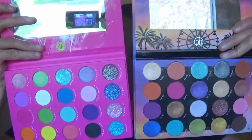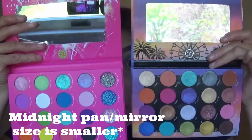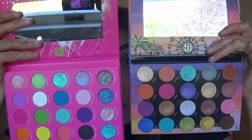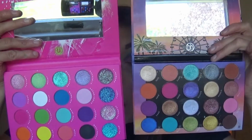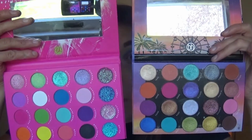I do just want to quickly mention a little bit of a comparison with this and the new one that they came out with. This is Weekend, this is Midnight, and here's the side-by-side comparison. The pan size is a lot smaller and the mirror is smaller, and you can eye it up and see what is similar and what is not similar.